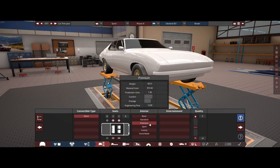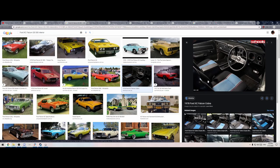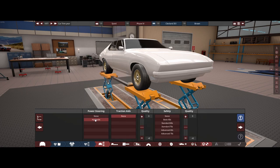Those seats look good. They will be premium because there's still not a buckety type seat in these cars. As you can see here, they are still quite flat. There is a little bit of bucketing, but not much. A basic AM radio, hydraulic power steering, and basic safety. Though, we're going to drop that quality down a bit, you know, just because that's what they did.